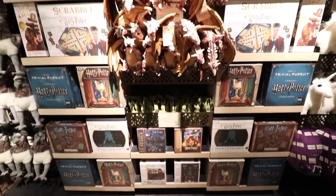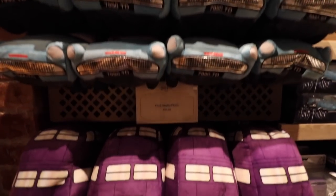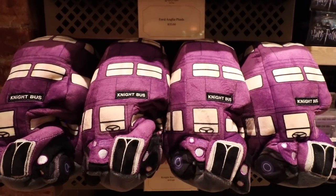Various games and puzzles. Check out these plush vehicles, $35 each.